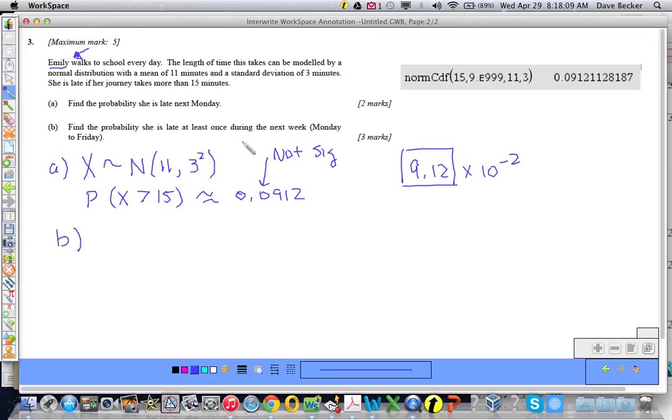Okay, B. Find the probability she is late at least once during the next week, Monday to Friday. And here's the tiny little twist. This is not a normal distribution. This is a binomial distribution because poor Emily, she is either late or she is not late. There are only 2 possibilities, success or failure. That, my friends, is a binomial distribution.